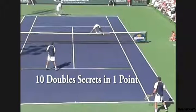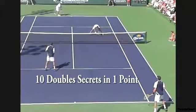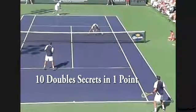Here we're going to be looking at 10 double secrets found in one point of the Bryan brothers playing a doubles rally. In this situation, we have Mike at the net playing the ad court. We have Bob, the left-hander, on the deuce court. They are twin brothers, but ironically, one is left-handed, one is right-handed, both putting their stronger shot, typically the forehand side, in the middle when they are returning serve.